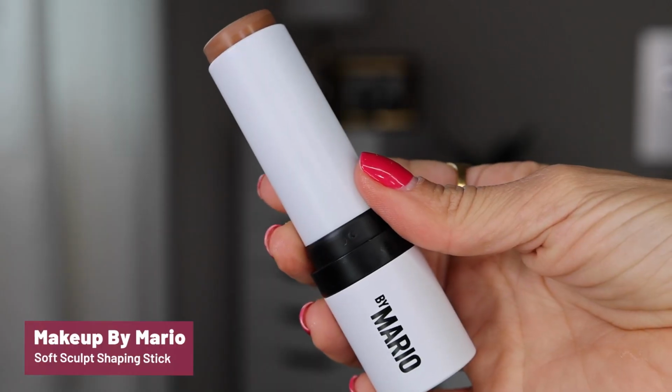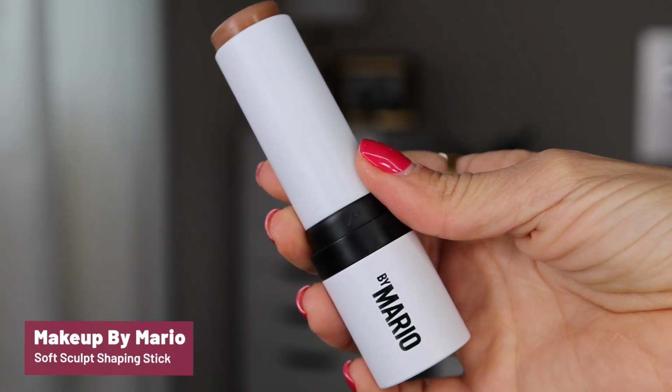I'm gonna go in and actually before I set, I'm gonna use a new cream product. This is by Mario, Makeup by Mario. This is his Soft Sculpt Shaping Stick in the shade Medium.